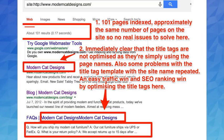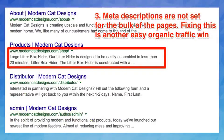And you'll see immediately there's a problem there, because "modern cat designs" is repeated in that title tag. So those are simple little mistakes that will make a big difference to that business over time. It will hurt it quite a lot. So again, we have the meta description. Meta description is not set.